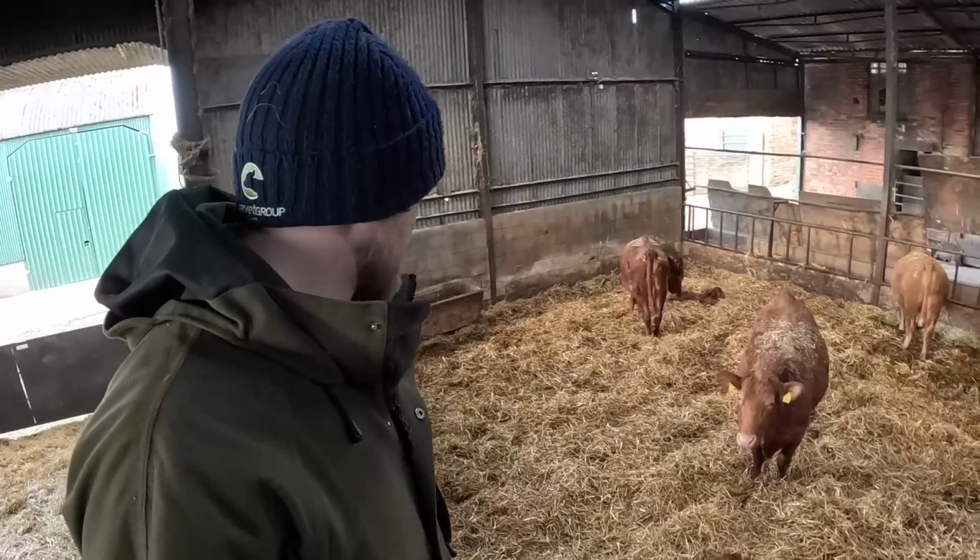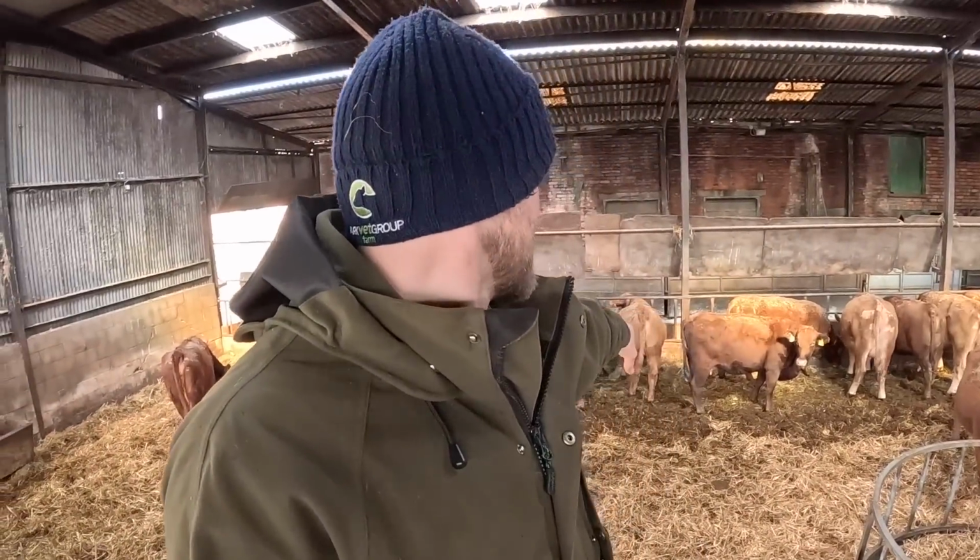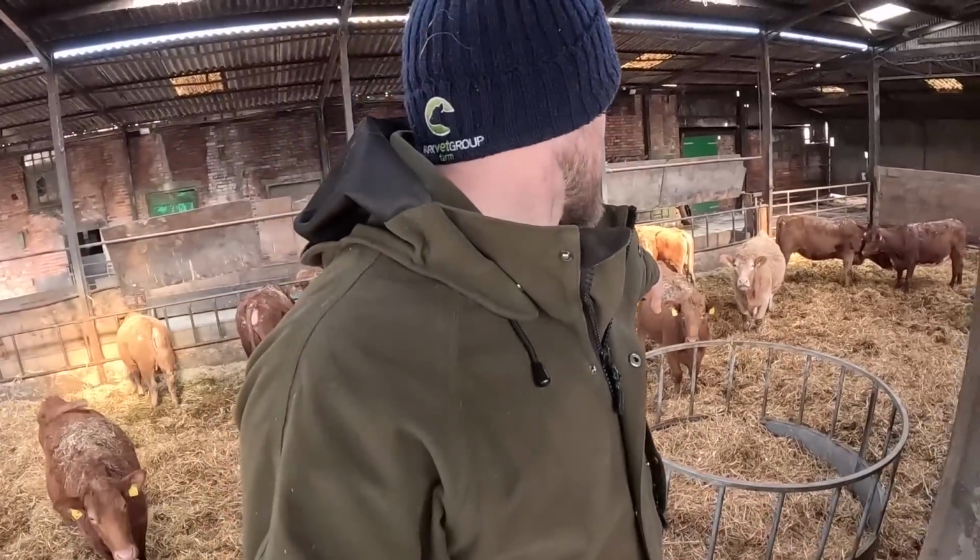If I just jump up on the wall as well, you'll see some of my stabilizer calves. There's 3 in here. These are all out of second calvers, because the heifers that we bought, Tim puts the bull in around about 2 weeks later than we do. So they're about due to calve now. If you look at that one just there, it's got a bit of a bag on it. That's another one there. They're all bagging up, so I think they'll soon be spitting a few more out.